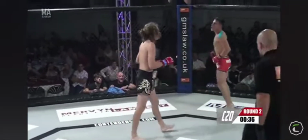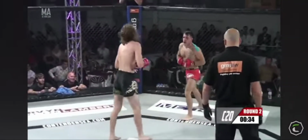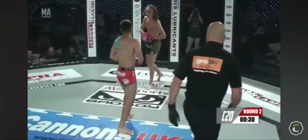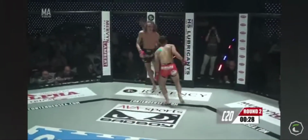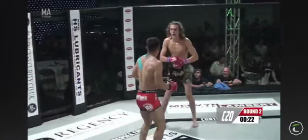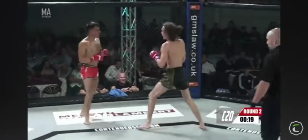Nice head movement there from Shay. He's got to watch that right hand, though. He got caught with a big right hand that dipped his legs. Again, he got caught on the end of a right hand from Nichols. Bulling forward. Jake now noticeably a bit more tired.